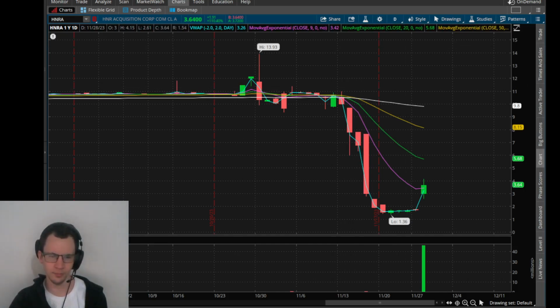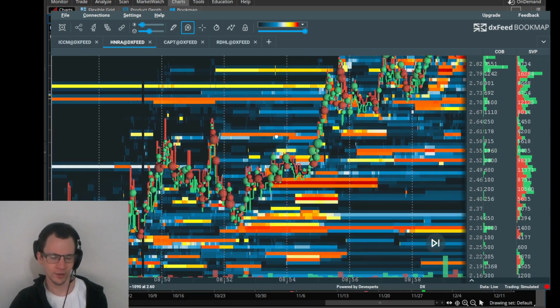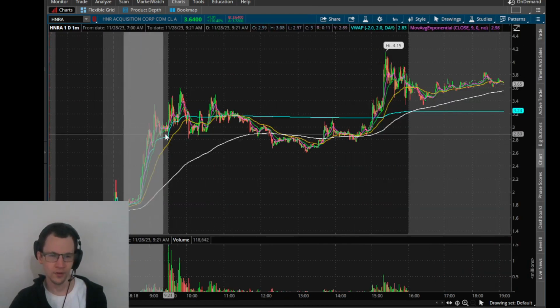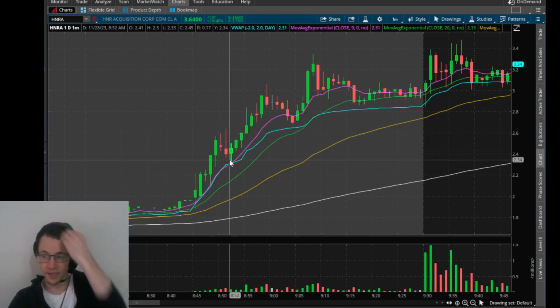And if we look at the book map, where is it? There we go. The real book map. I can move it around a lot easier. We can look at different things, but on this push right here, the first push above 2.6, it pulls back to the 1 minute 9 EMA at VWAP.